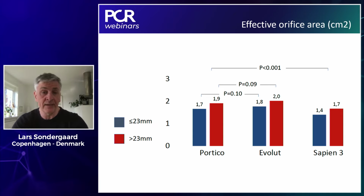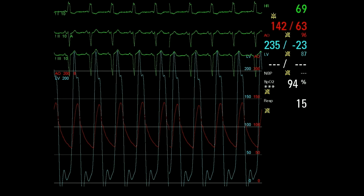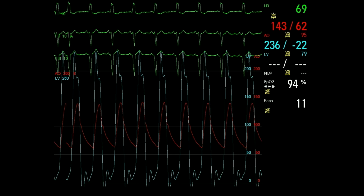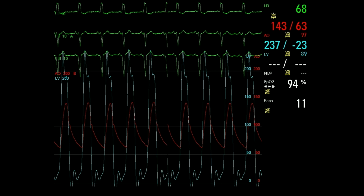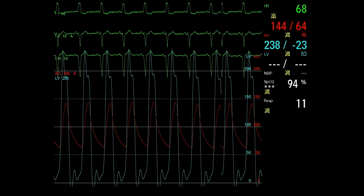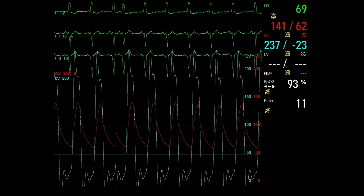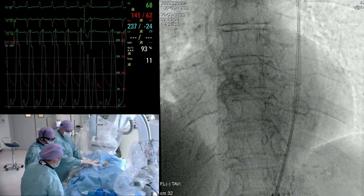Yeah, she has clear gradients, there's no doubt about that. So let's take a snapshot here. So, okay, her gradients are indeed invasively a peak to peak of 94 millimeters of mercury, so clearly no doubt about the severity of this aortic stenosis. And then we look especially at the end-diastolic pressures, yes? Yeah. So 24, and diastolic pressure in the aorta is 64. So we're going to record these numbers.